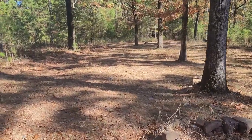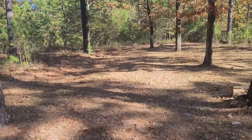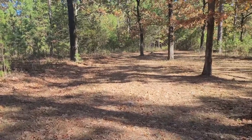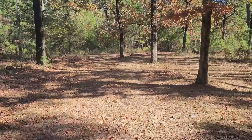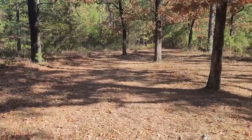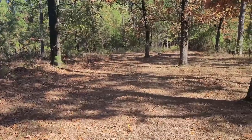Now, there are a few more of these that we passed that have a bunch of campers in them. I guess they're deer hunters. So I guess during deer season they come set up. But this one was empty. No one here, so I guess it's free for the grabbing.